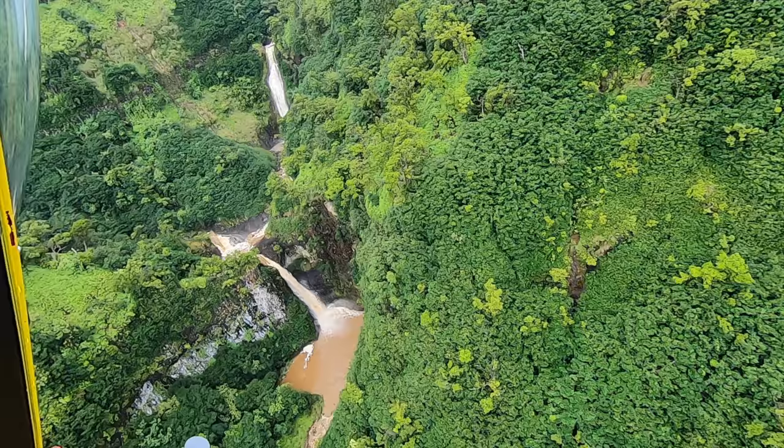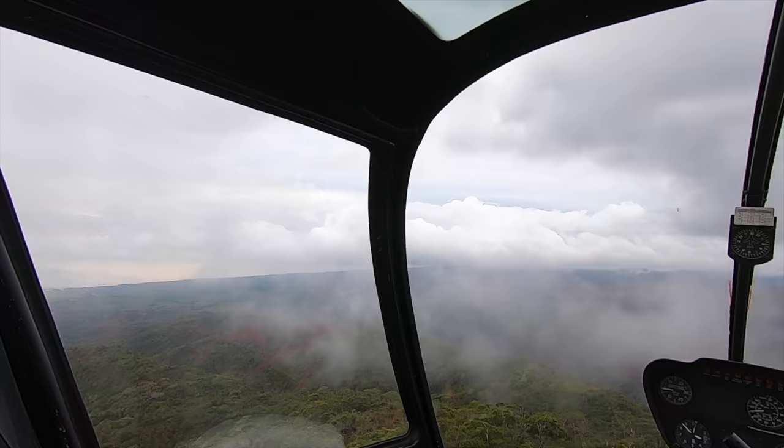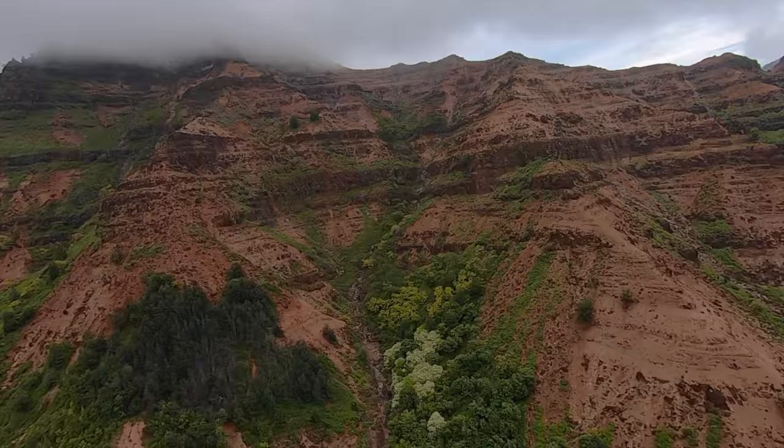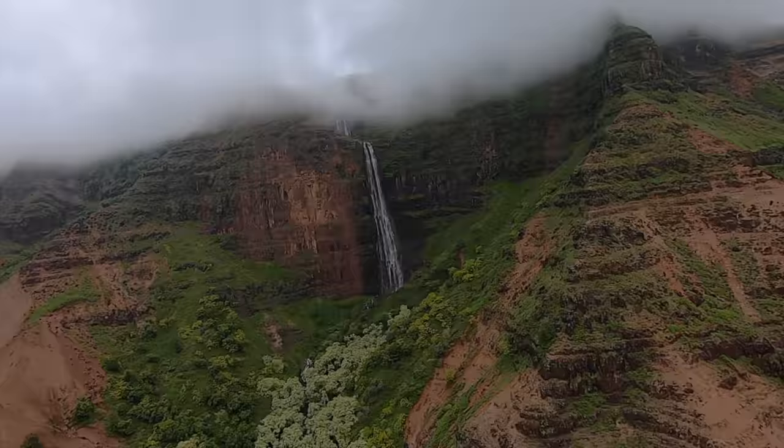If you found yourself falling in love with the lush beauty of Kauai while on the ground, wait until you experience the grandeur of the Garden Island from the air. On a one-hour tour, you can see incredible sights like Waimea Canyon, Napali Coast, and numerous cascades of waterfalls.